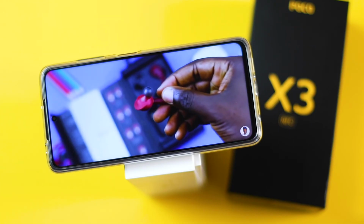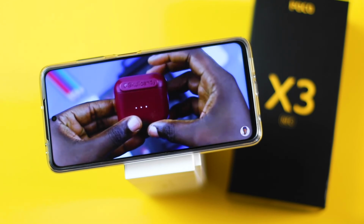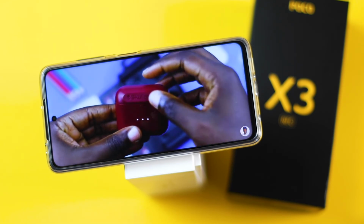So that's it for the video guys. This is my quick review and first impressions of the POCO X3. I'll be using it as my daily driver and I'll come back with a full review.